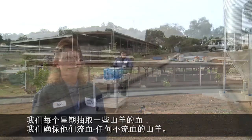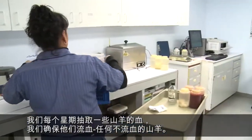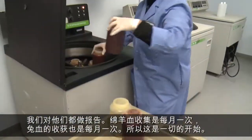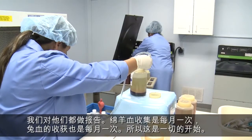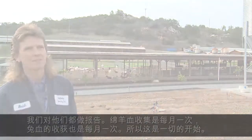Each week we have a number of goats that we bleed. We make sure that they're bled. Anybody that's not bled, we do up a report on them. The sheep are harvested from once a month. The rabbits are harvested from once a month as well. So this is where it all begins.